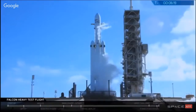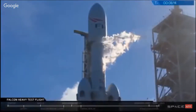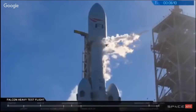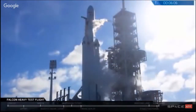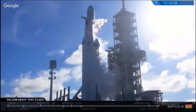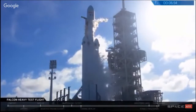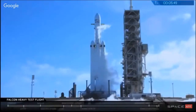40 seconds into flight, we'll decrease power on the 2 side boosters in preparation for maximum aerodynamic loads on the vehicle. Once we get through this period, Falcon Heavy will throttle back up to full power on the side boosters. About half a minute later, we will again throttle down the 2 side boosters. This time we're decreasing the forces on the rocket structure. At this point in flight, the vehicle is much lighter, having burned off much of the propellant, but we are increasing thrust. 2.5 minutes into flight.